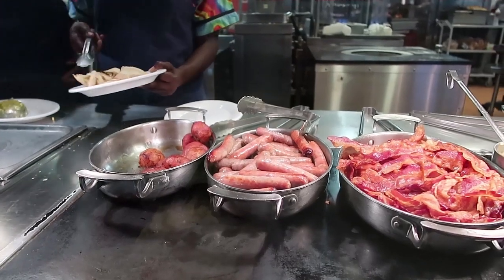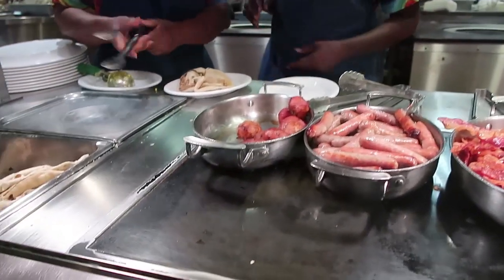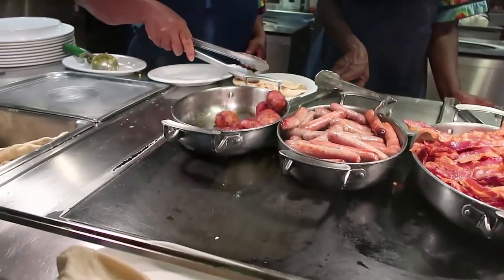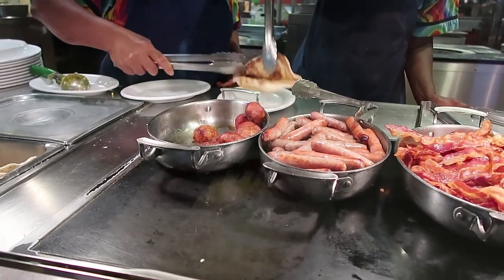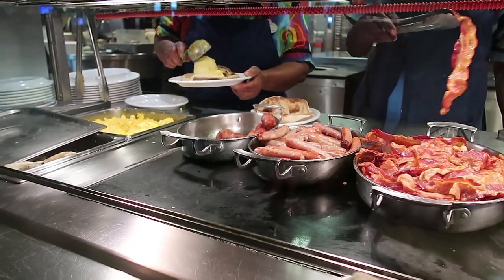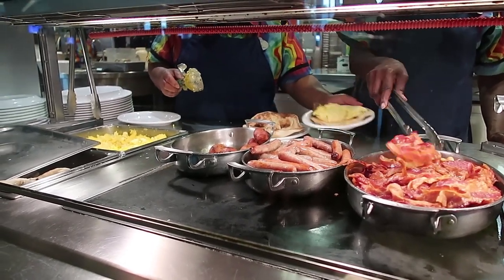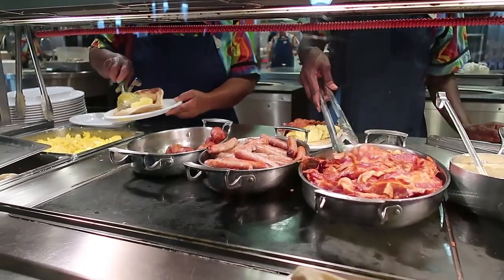Did you find something? Did you order? Okay. Is Emma waiting for it? You got chicken nuggets? Sounds good. So this is the naan. Put some eggs in it and some bacon, and they top it with a cheese sauce. That is awesome. That's a lot of egg. Holy smokes.